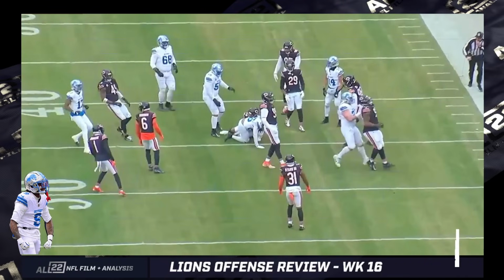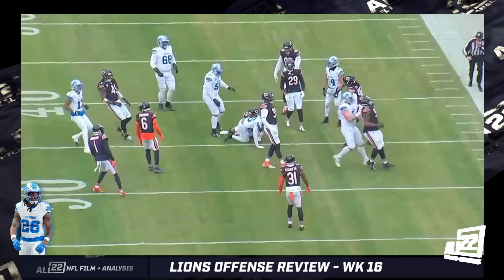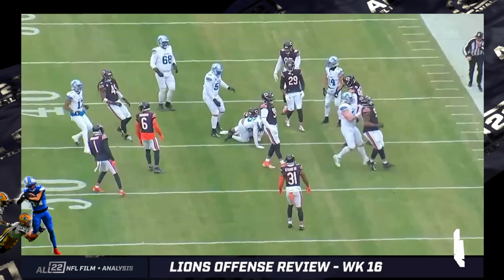3 plays on this drive, even though it's probably a boring drive for some because it's really running back centric. It's fun to watch, if you ask me, because of the variability of the concepts that Ben Johnson was willing to use.